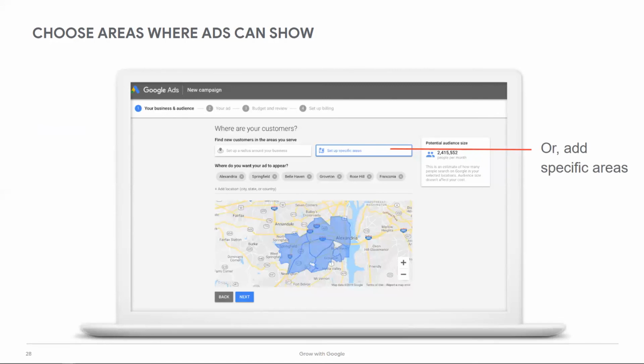And then the other option is selecting very specific areas. So if you work in a region or a county or a city, this might be the way that you go. So you can see here where it's selected and highlighted and in color. You can adjust your range. You just look at the top corner to figure out how many people are in that area.